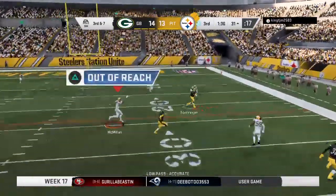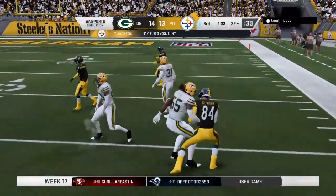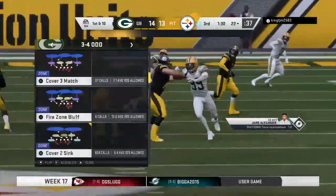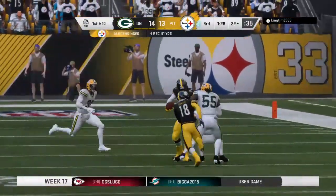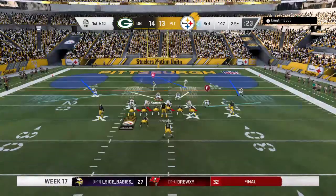Jackson. From the gun, he'll throw. He's got his tight end on the corner route. It's complete. And he's going to get the first down here as he's taken down at the 22. First and 10 at the 22-yard line.